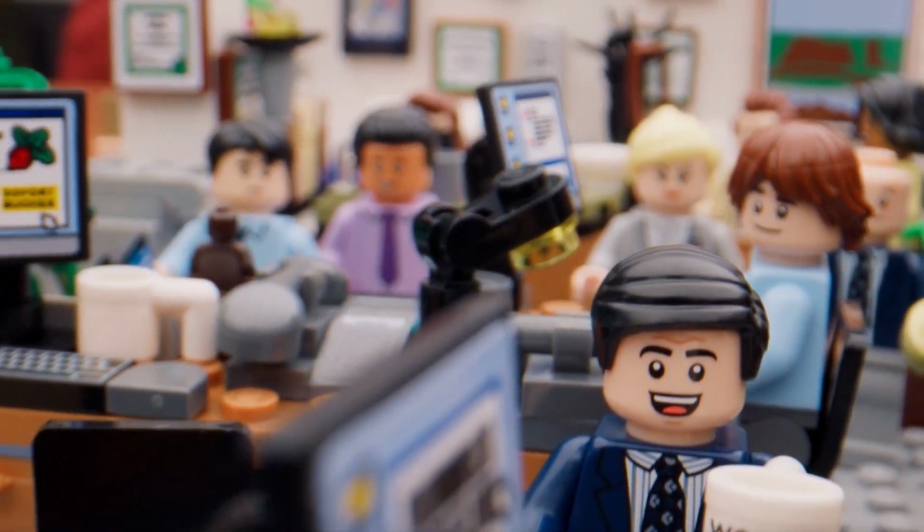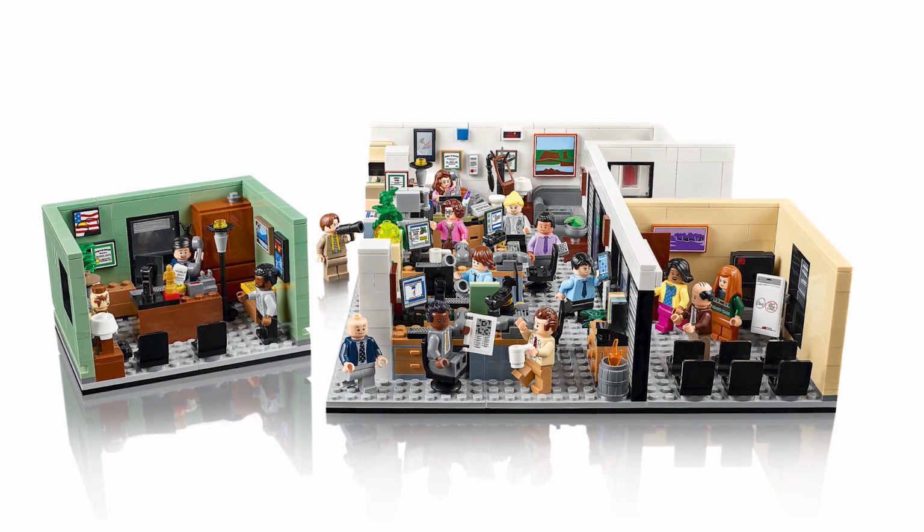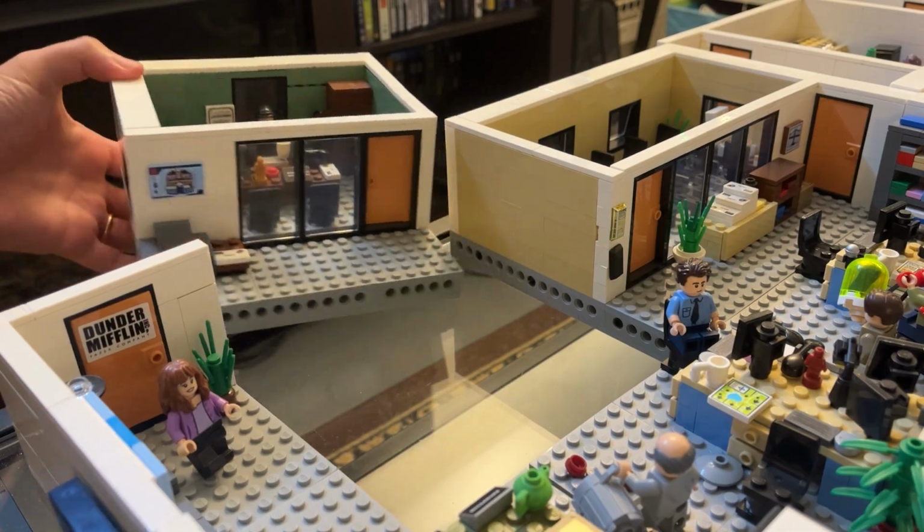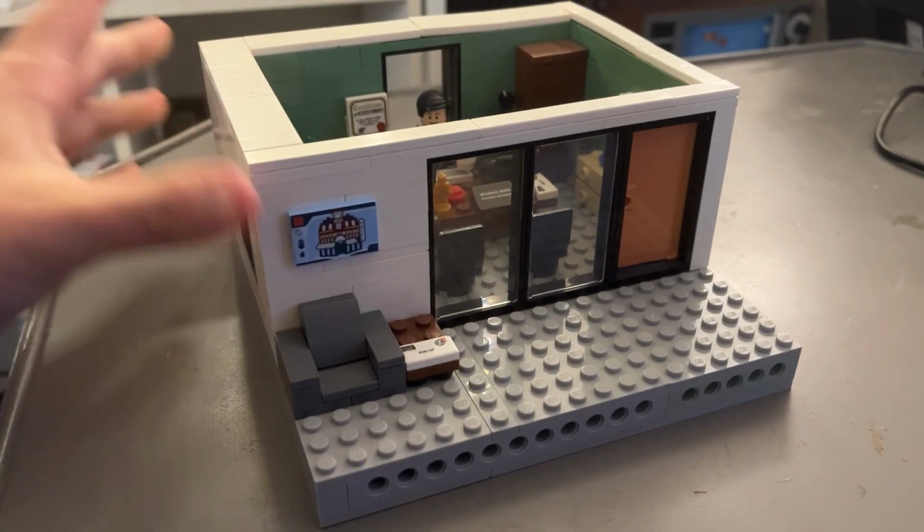And the last pro of this set, in my opinion, is the ability to slide out Michael's office and set it aside for different play elements and photos. I do wonder where that idea came from. Makes you think. But how about the cons of this set? And unfortunately, there are a few.